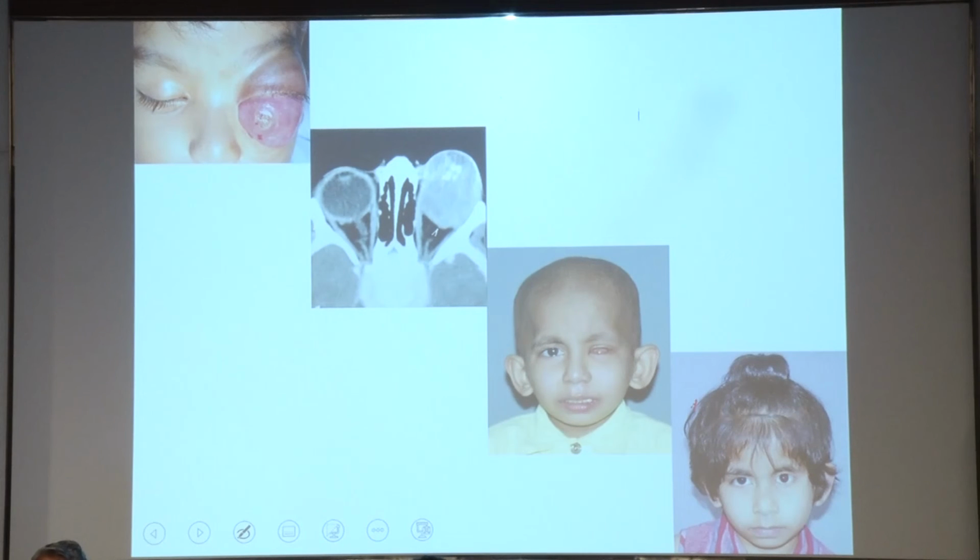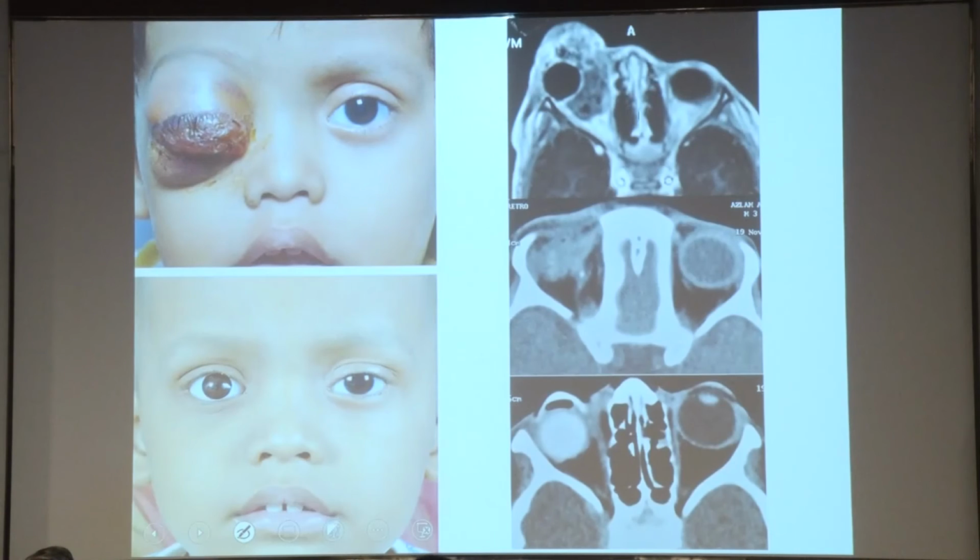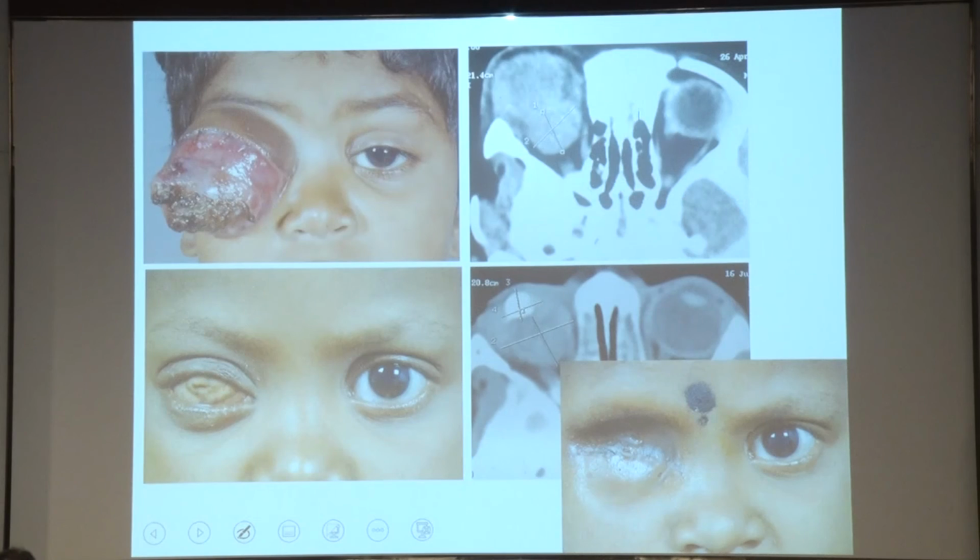This is a child following completion of treatment. She can wear a nice prosthesis. One more child, you can see her eye went into a beautiful phthisis. And then we could do enucleation despite radiation, which is well planned. She has a reasonable amount of cosmesis with a custom ocular prosthesis. This is a secondary orbital retinoblastoma treated, and the child is now able to wear a prosthesis. Earlier, these were all exenterated with very limited cosmesis.